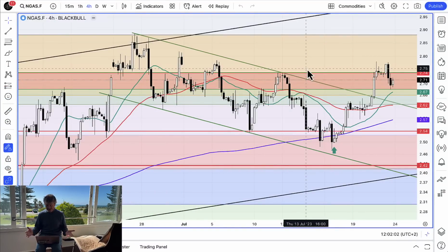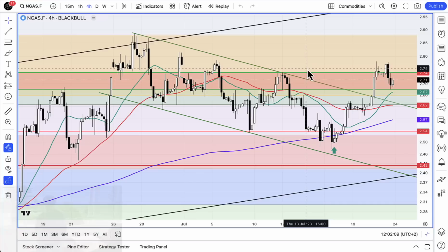Let's start with natural gas. So I've got that on the chart right now. This is the 4-hour chart on my broker, Natural Gas, Black Bull 4-hour chart. And remember, the rollover is on the 27th or the 28th. Keep that in mind. We'll come back to that shortly.